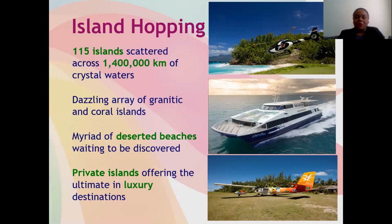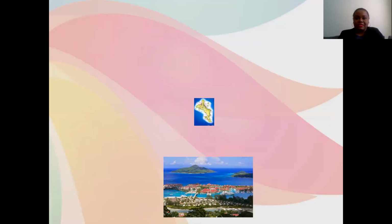So in Seychelles, it's all about island hopping. This is what we encourage as much as possible. Of course, it depends on the budget, but as you will see during this presentation, all the islands are very different from one another. So island hopping is definitely advised during a trip to the Seychelles.